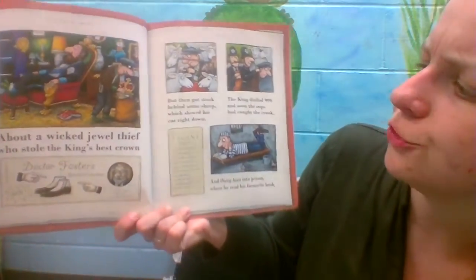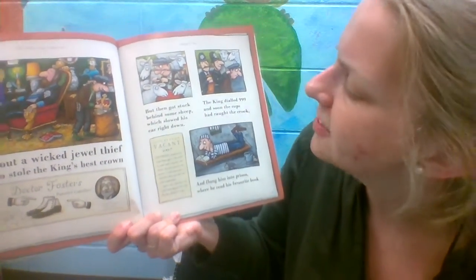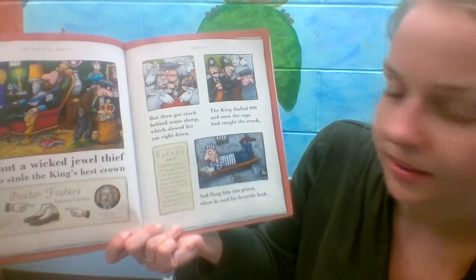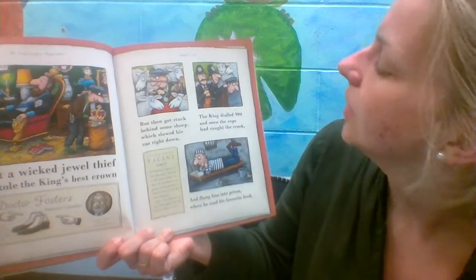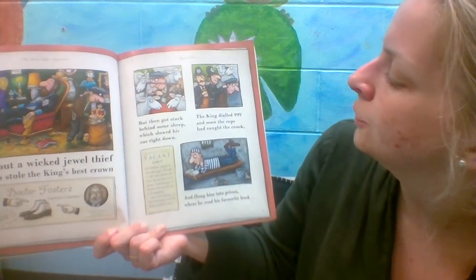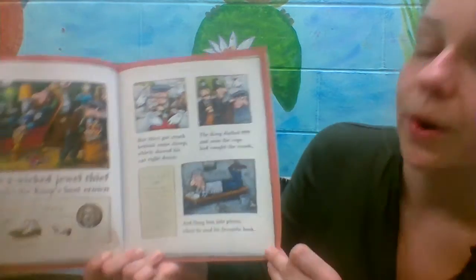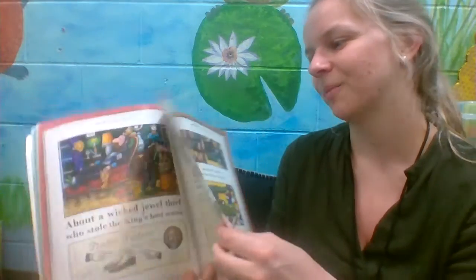About a wicked jewel thief who stole the king's best crown, but then got stuck behind some sheep which slowed his car right down. The king dialed 999, and soon the cops had caught the crook and flung him into prison, where he read his favorite book.